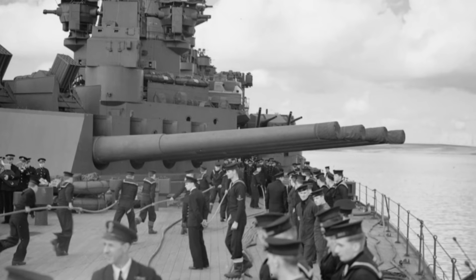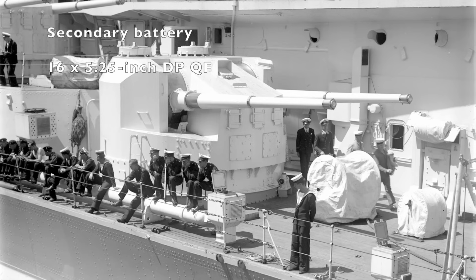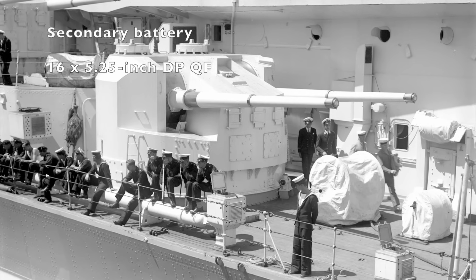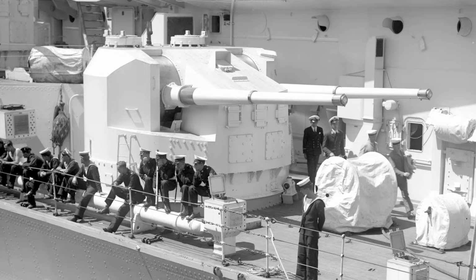The armoured cylinders that housed the ammunition hoists and turning apparatus for the turrets, called barbettes, ran down through the ship towards the magazines and the bowels of the ship, and had armoured walls that were up to 16 inches thick. The secondary armament on Prince of Wales consisted of 16 dual-purpose, quick-firing 5.25-inch Mark I guns.